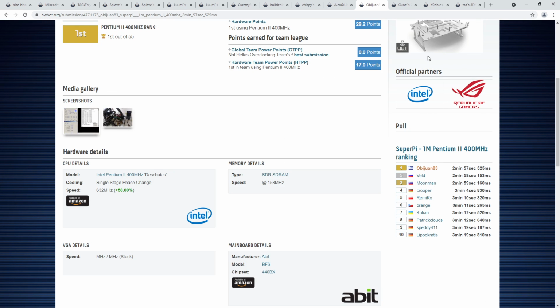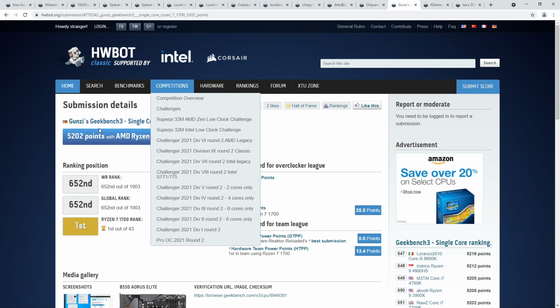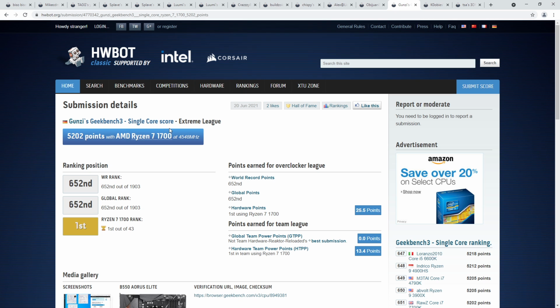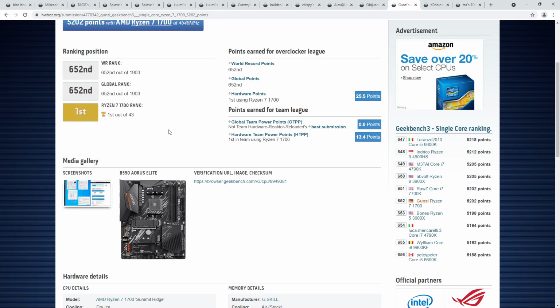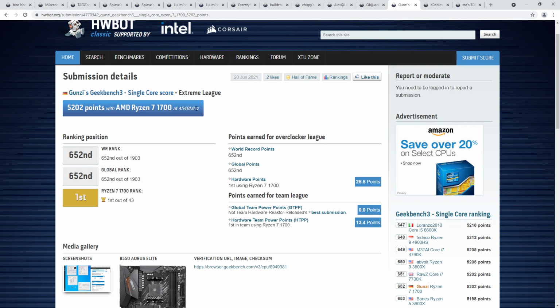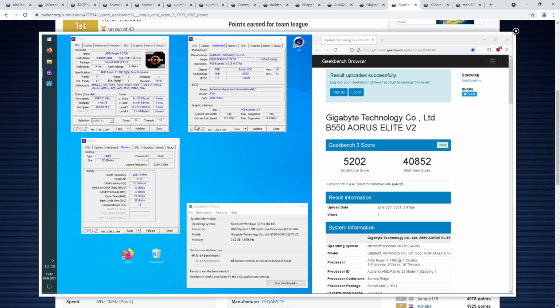So anyway, congratulations to Obi-Wan 83 on that, and let's move on to the next score, which is Gunzy's Geekbench 3 single core top score with the Ryzen 7 1700 at 4.548 gigahertz. That is the most awkward way I could have said that frequency readout. Why didn't I just read it? It says megahertz right there. Anyway, running on a B550 Aorus Elite motherboard on dry ice.